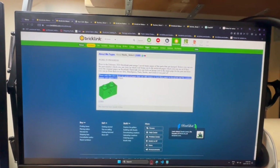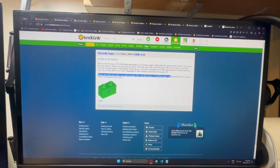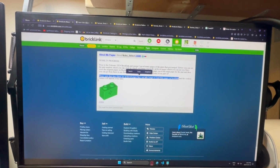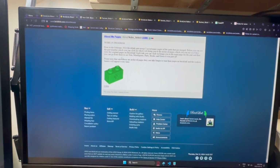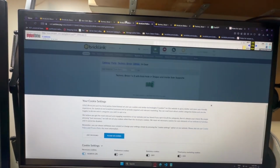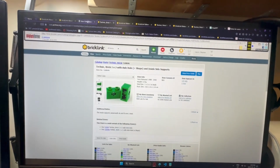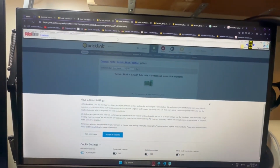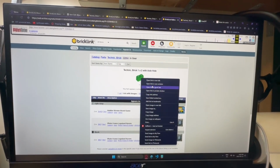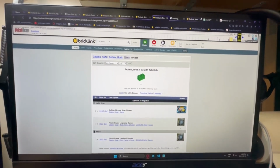And then a note saying that since they're archived pages, they will take longer to load than on Bricklink, and the cookies banner will appear every time, just so that people understand that. And then I host the image directly on archive.org. So just as an example, if I go to this page here, I can click on open image in new tab, and that'll bring me to this page right here.